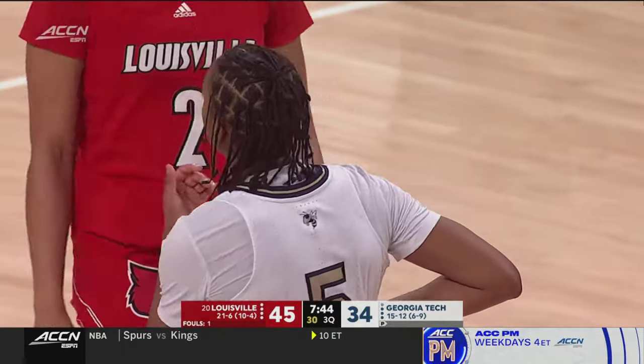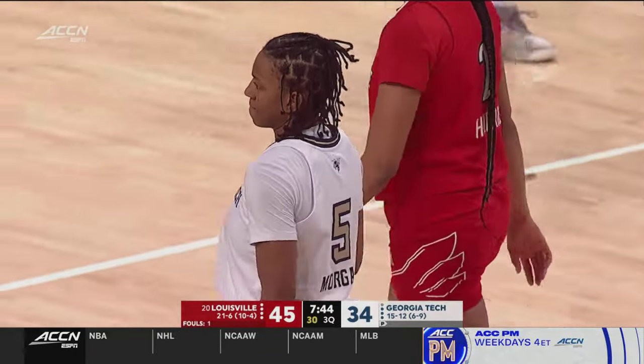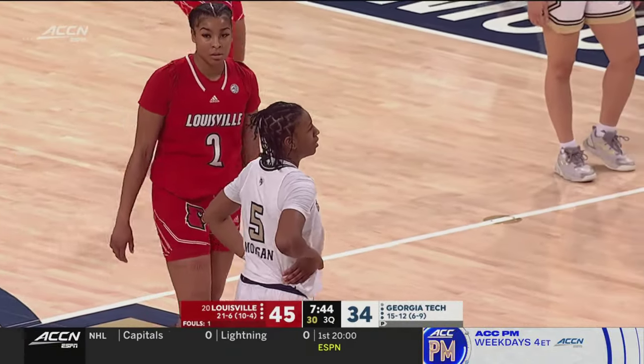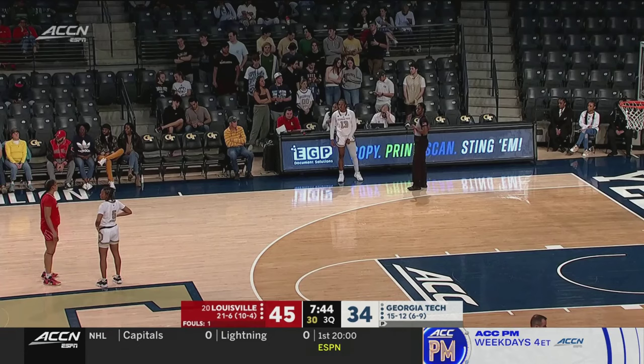Now the second leading scorer in a time. She's been the leading rebounder this year for the Jackets. In fact, does hold that edge by 0.1 rebounds over Kayla Blackshear coming into tonight. Leads the team with 46 steals.